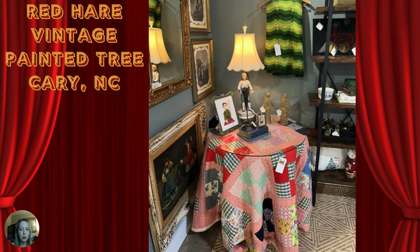This glass top table with quilt sold for $75. I underpriced it and it sold before I could return the next day to change the price. Live and learn, and don't we all? My booth is Red Hair Vintage, located in Painted Tree in Cary, North Carolina.